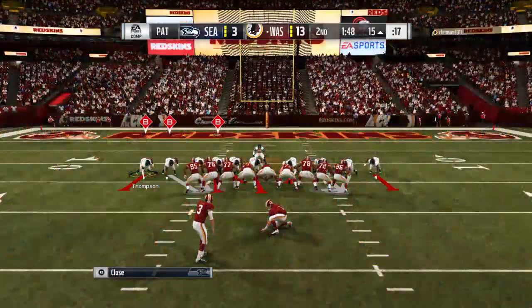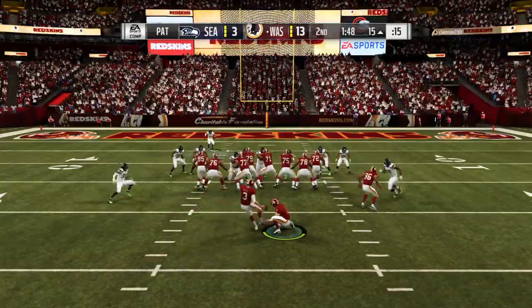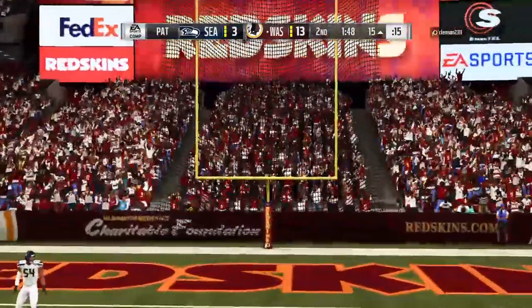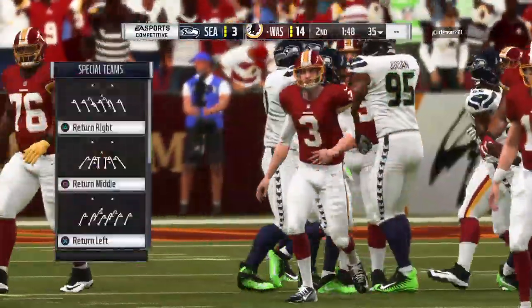On is Hopkins now for the extra point. Extra point good by Hopkins. And that pushes the lead up to 11.